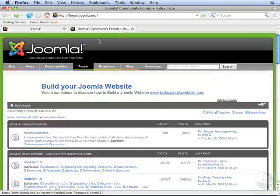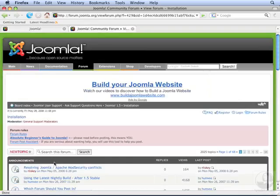Go to forum.joomla.org, and this page will load. Right here under Joomla User Support, there's a Joomla 1.5 board and a special board for installation. Click this board, and you can find information about installing Joomla on a web host.